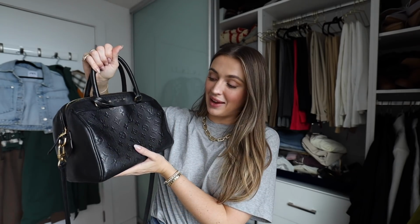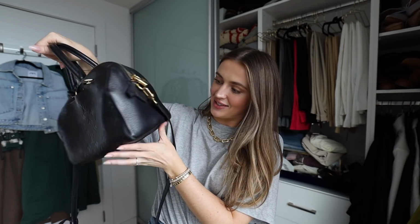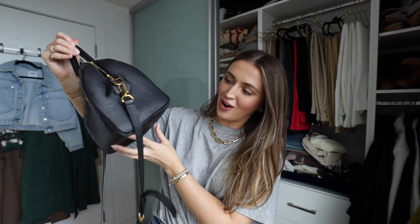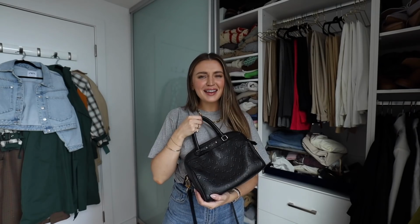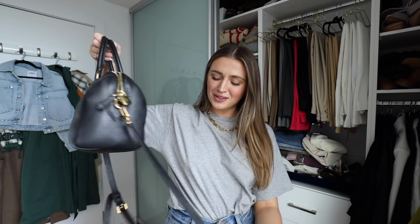So this is my oldest bag in my collection, and you just can't tell. There's hardly any signs of wear. It's just worn so well. This has seen the world with me. It's beautiful, and it's one of those classic pieces that should never leave my closet. It's a classy lady bag. I just love her so much.